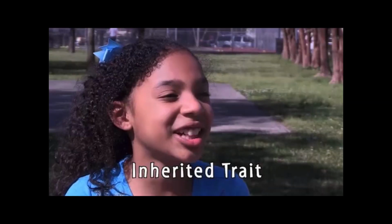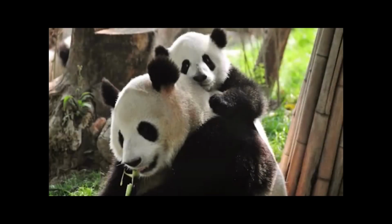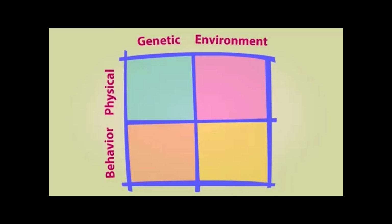An inherited trait is different from an acquired trait because an inherited trait is something you are born with, like the length of animals' fur or feathers, or the color of eyes in humans. Most offspring look like their parents. They inherit a lot of their parents' characteristics. Right, that bird inherited its beak shape, but it definitely did not inherit the fact that its beak looks broken. I wonder how that happened.